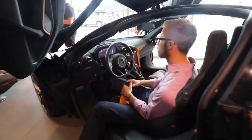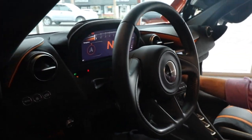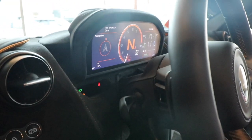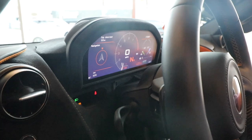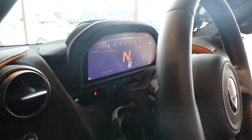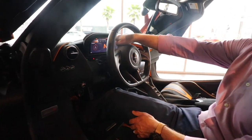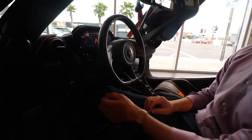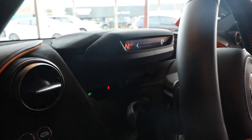So depending on what mode you're in, you can choose what it looks like, huh? Yes, that's correct. Just the same as before. So if you're moving it around from comfort, sport to track, it's also changing the graphics accordingly. Track being the most aggressive mode, with Formula 1 shift lights, just as we saw on the P1 and now on the 570S. That's rad. And then you also have the display horizontally right here.